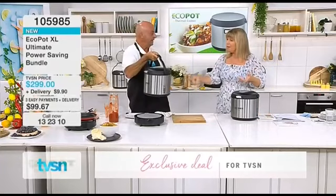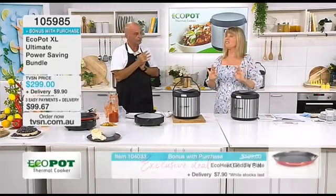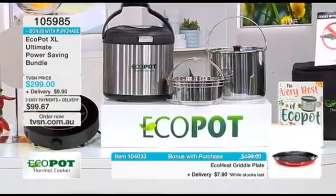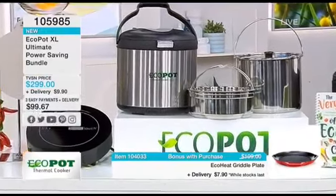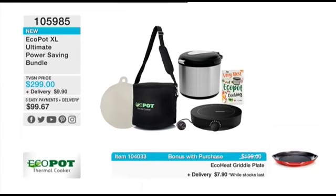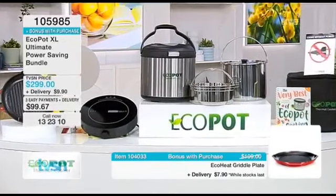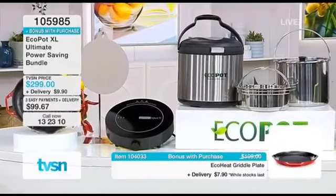Save on the power, save on the time, free up your timing, and I have never had a failure. And if you're travelling, say I'm going to a family member's place for a bit of a do and I want to take a pot, I just put it in the carry bag that we get with it today, valued at $30, secure it in the vehicle and away we go. You will be a bit of a rock star when you arrive with food beautifully cooked that doesn't need to be reheated.